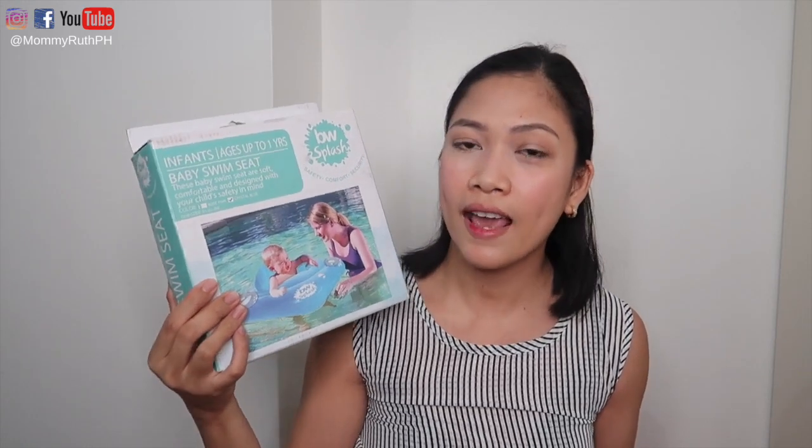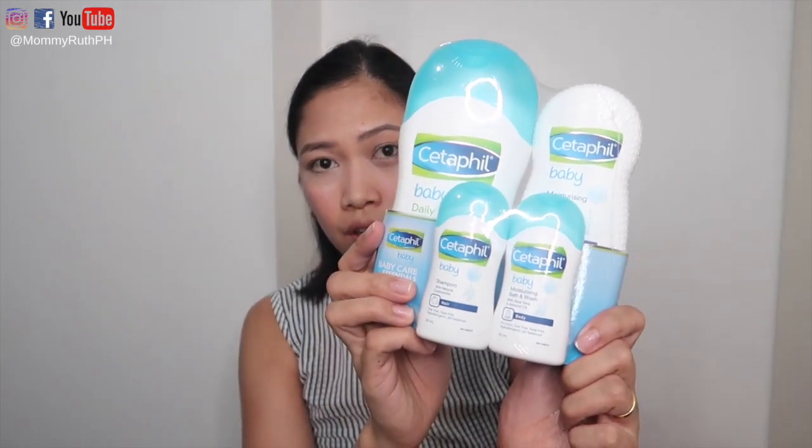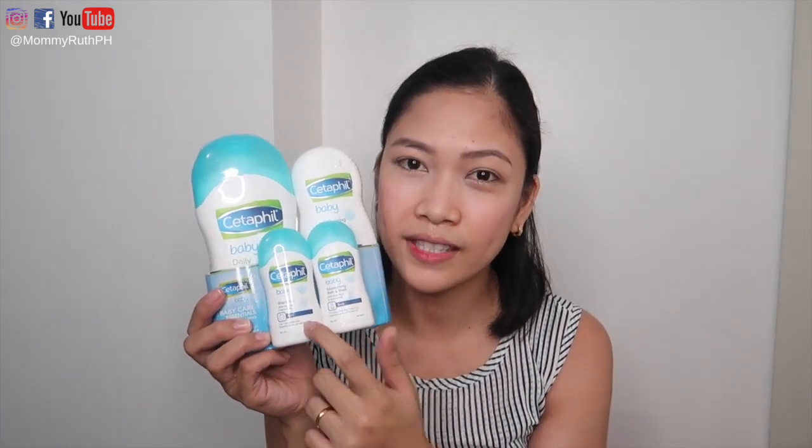I needed to get this one kasi we are going on a trip very soon and we need pang water stuff na River. And then I also got this Cetaphil Essential Baby Care Bundle. Ito, gusto ko to kasi merong maliliit na travel size kasi since we are going to travel next week, magagamit namin to. This is for 695 pesos.